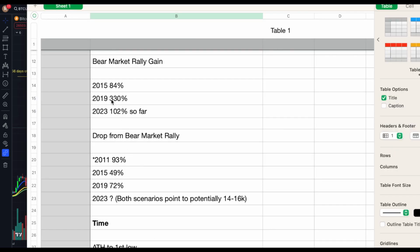Now the gains from bear market rally, if you look at the 2015 cycle, we got 84%, 2019 330%, and so far the high was 100%. So it lines up a little more with the 84%. And my thesis on this, the bear market rally here, where we had the 84% bear market rally gain, was about 217 days in between the two lows and more accumulation. That bull market that followed was the one that was crazy parabolic.